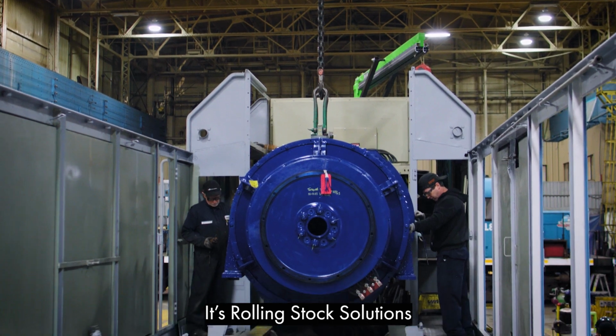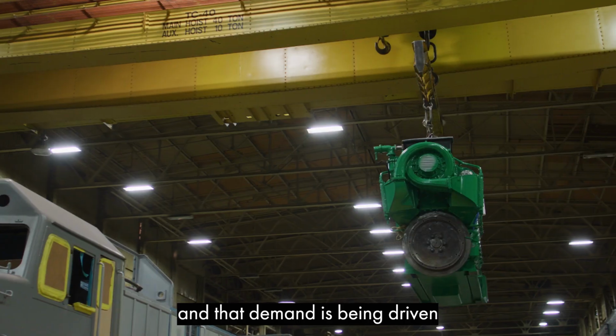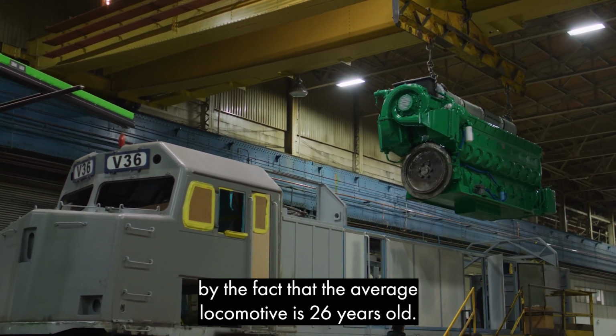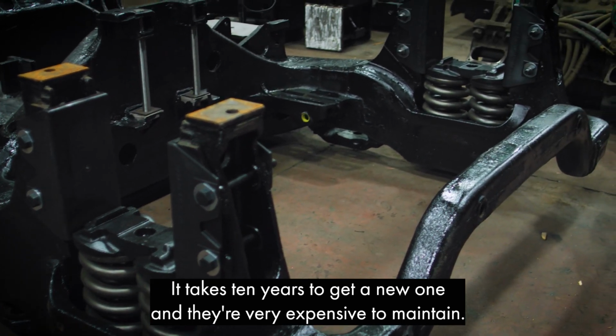Rolling Stock Solutions can help the commuter rail industry meet a demand for power. And that demand is being driven by the fact that the average locomotive is 26 years old. It takes 10 years to get a new one, and they're very expensive to maintain.